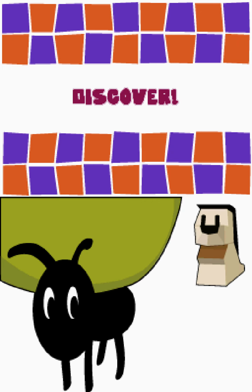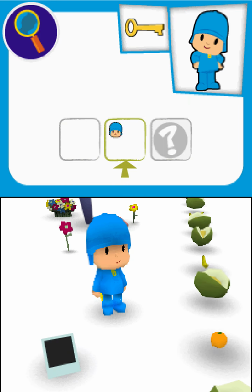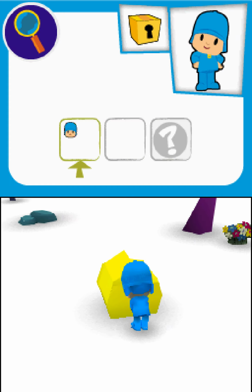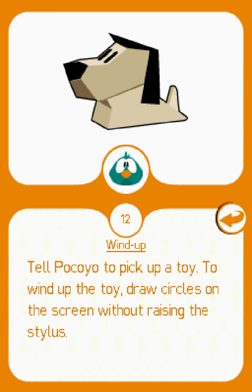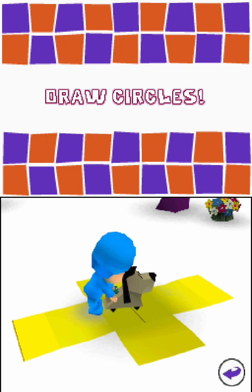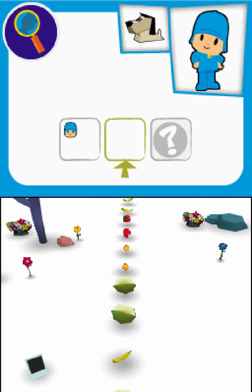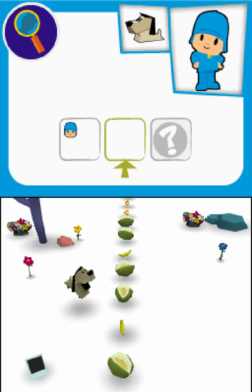Look, the fruits aren't moving by themselves. They're ants! And it seems they're afraid of this toy dog. That's it! Draw circles. Bravo, Pocoyo!